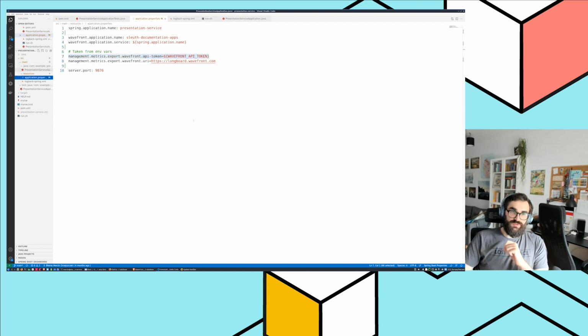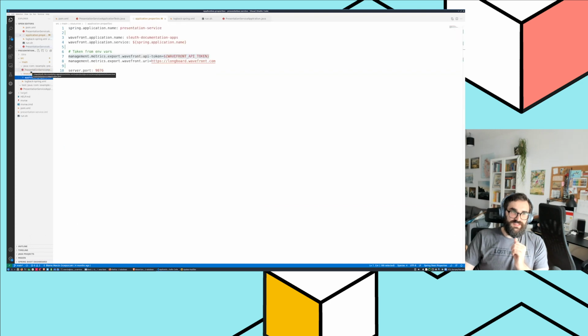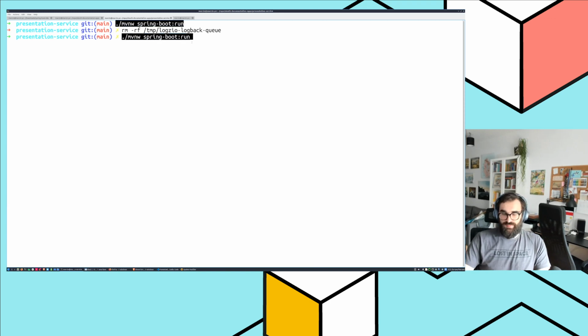Now, what about the actual code? It's extremely simple. We have a Spring Boot application, a REST template bean, and a controller. As you can see, there is no tracing code whatsoever because you don't need it. Because when you're using Spring Cloud Sleuth, we're taking care of everything. So what happens here is if you send a request to 9876, we're going to log something out, and then we're going to concatenate the presentation service text to whatever we get via HTTP. That's it. So I'm going to remove the logs.io logback queue, and let's run the app.